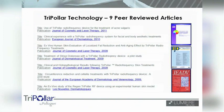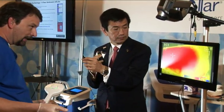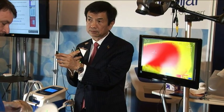on circumferential arm reduction. There's articles on cellulite, as Marty's showing right here, although I don't think she has much cellulite, so there's not much to correct here. But it does really work on cellulite. If we had somebody who had real cellulite, we would see that. Now, understanding how cellulite works and getting the skin up to temperature, we can look on our monitor here. Even after I've stopped treating her, she's still at 42.7.